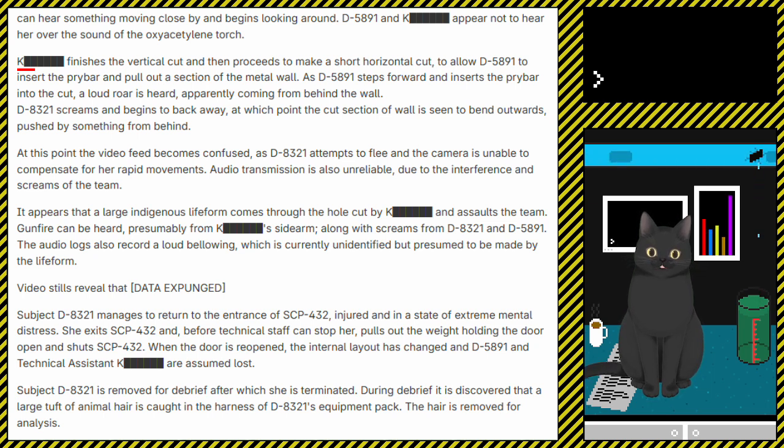D8321 screams and begins to back away, at which point the cut section of the wall is seen to bend outwards, pushed by something from behind. At this point, the video feed becomes confused as D8321 attempts to flee, and the camera is unable to compensate for her rapid movements. Audio transmission is also unreliable due to the interference and screams of the team.